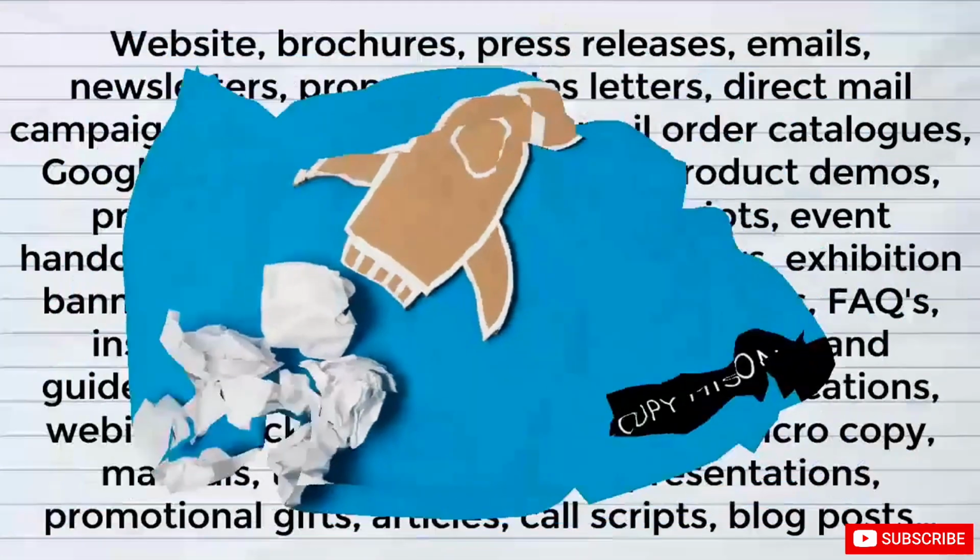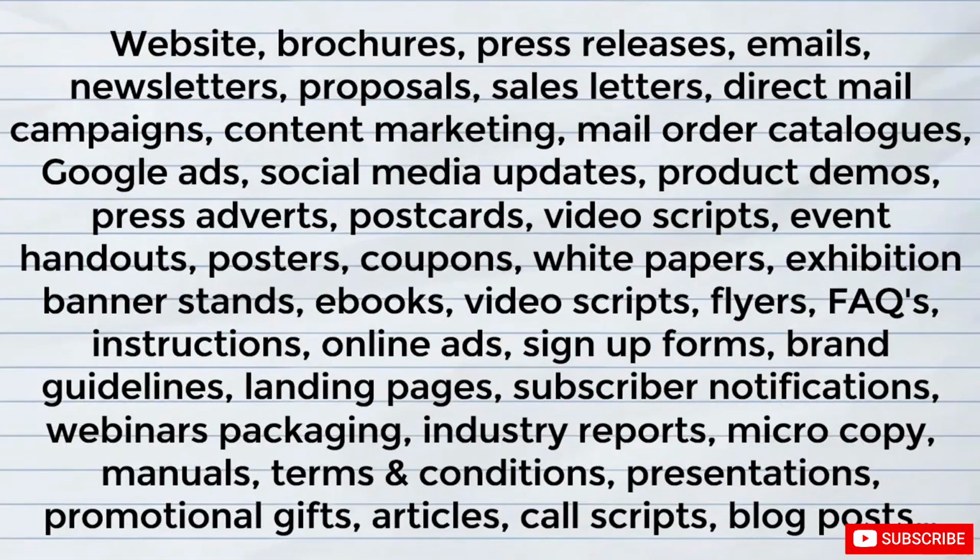The truth is, it looks a lot more like this. And I'm sure I've missed some out. What's my point? My point is, this is great news for copywriters, don't you think? We've never been more in demand. In fact, demand is outpacing supply.